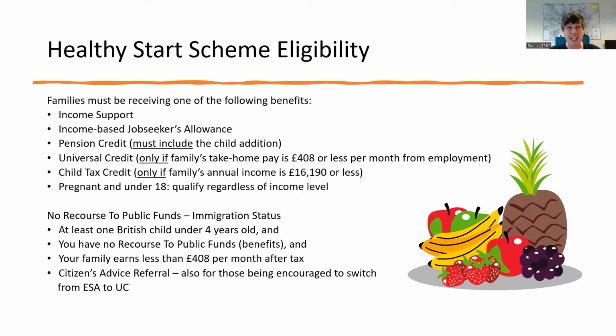However, the immigration status one is a bit tricky. So what we're doing at the moment is anyone who isn't sure whether they can apply or not based on the immigration status, we're referring them to Citizens Advice. Our partnerships director, Jane, who I mentioned earlier, is currently in contact with people at Citizens Advice as well to try and make sure that they know that these referrals may come through.